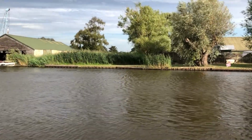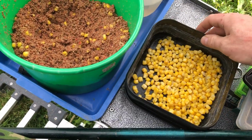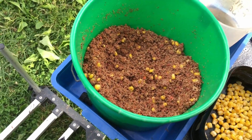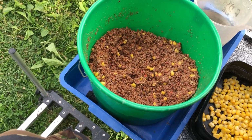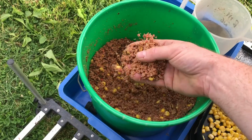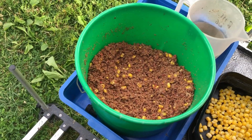So all set up and ready to go. Well, bait wise, just a bit of corn. Fine if you're using maggots or worms, but you used to get loads of eels, and I really don't want to catch eels. Obviously just a bit of ground bait: scalded trout pellet, some layers pellet, a bit of Heigham robin red, and some brown crumb. It's a little bit wet at the minute. I need to put a bit more brown crumb in there and dry it out a bit.